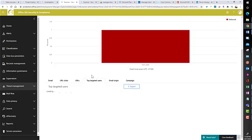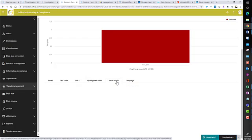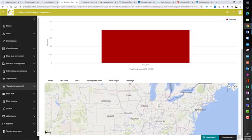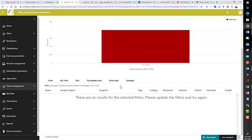Top targeted user. So in your organization, maybe you have a lot of other spam coming, and once it's identified, it can see how many users received it. In my case, it says no. Then email originated from the east coast of the United States, Chicago. So this is a Chicago IP. And there's no campaign. So it's not a campaign.